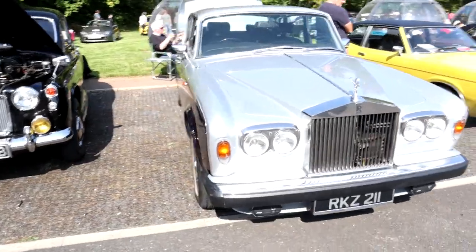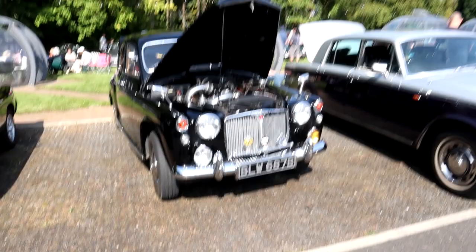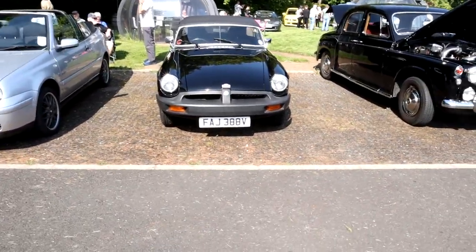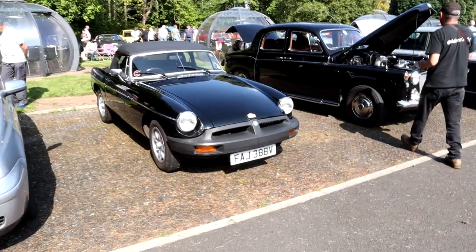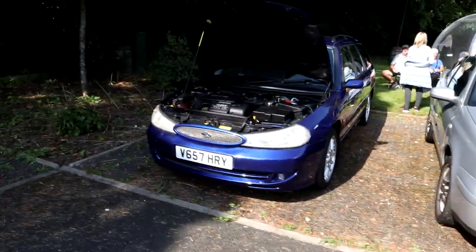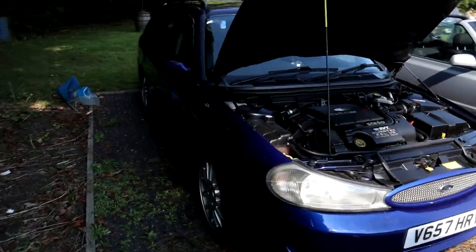Again, another one belongs to a friend of mine. And then there's another friend, Derek's old Rover P4. Who's doing who? Who's cutting who off? After you. He's bumped into another guy with the video camera there, getting in each other's way as we're filming. A lovely MG into the Golf, and then this amazing Mark II Mondeo ST200 station wagon.